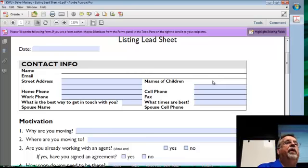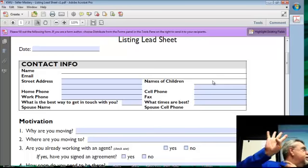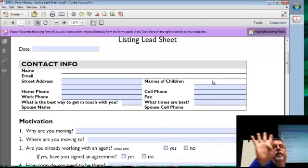What are the 4 stages of a sale? Stage 1 is rapport. Stage 2 is qualify, which means ask questions. 3 is to show, and 4 is to close. So the first step is rapport. Would it help your rapport if you knew the names of the kids? Perhaps. When one of them runs up and kicks you, you know which one it was.